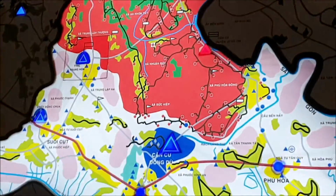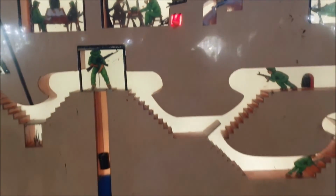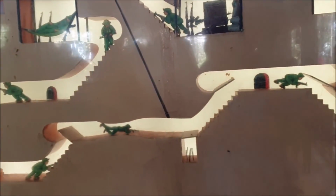What made Cu Chi Tunnel so successful as a base of operations? The tunnel's brilliant engineering, born out of trial and error, as well as the hard work of the Viet Cong, who carved the tunnels out by hand with simple picks and shovels. The tunnel network contained hospitals, living quarters, kitchens, bomb shelters, theaters, and weapons factories.